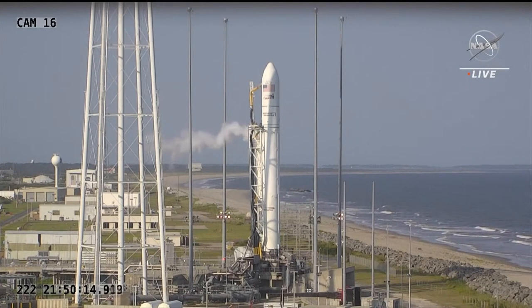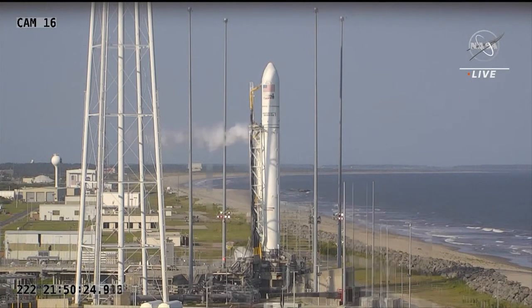And you just heard the poll to proceed with the final countdown to launch, and all teams are polling a go. And, of course, a tribute to Ellison Onizuka, who this Cygnus spacecraft is dedicated after.